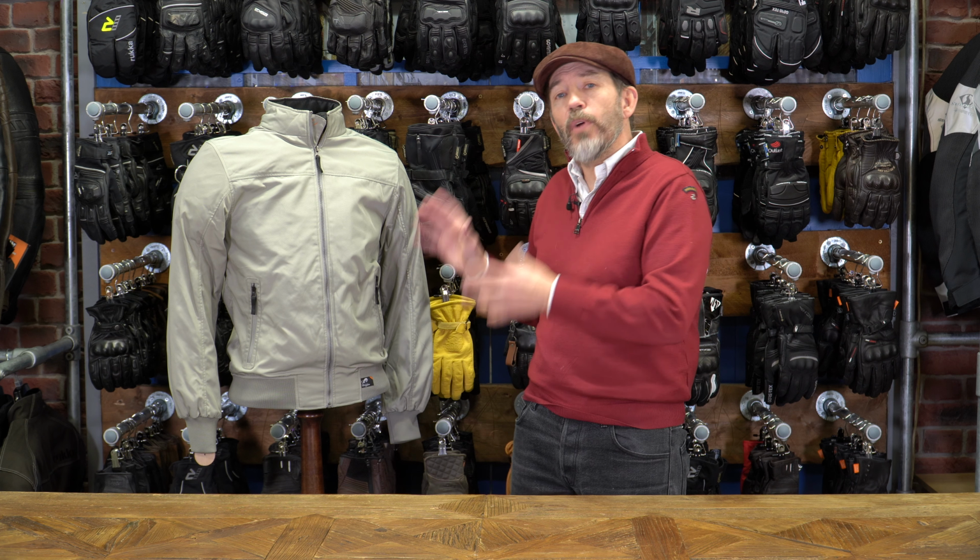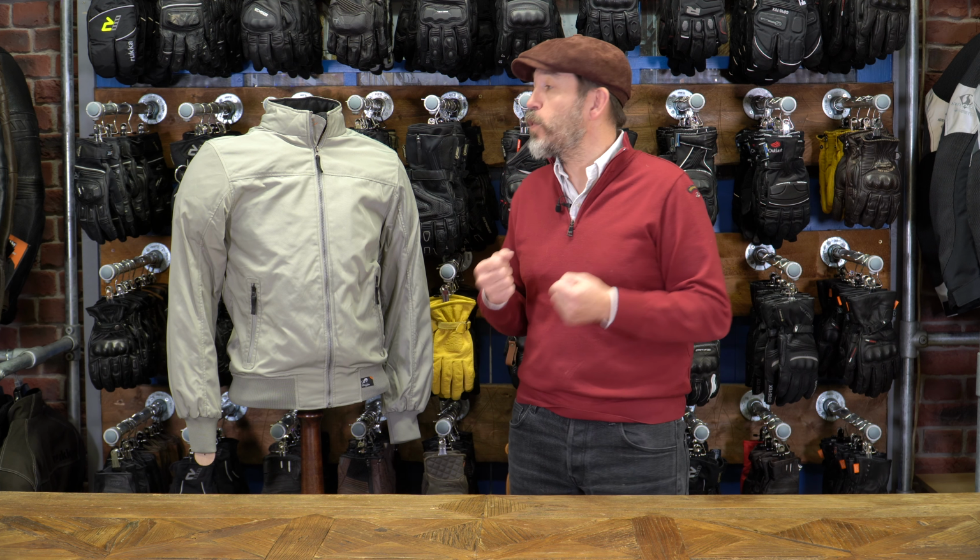One thing that I'd like to know is whether this jacket has a durable water repellent. Now, a DWR, as we call it, is a coating that most motorcycle products have. And even though this is a jacket that's meant to be used in the summer, I would be surprised if there weren't a coating on it just to give you that shower-proof quality.